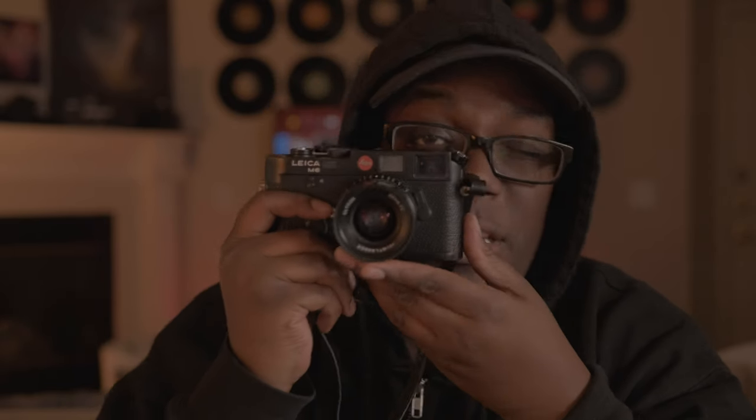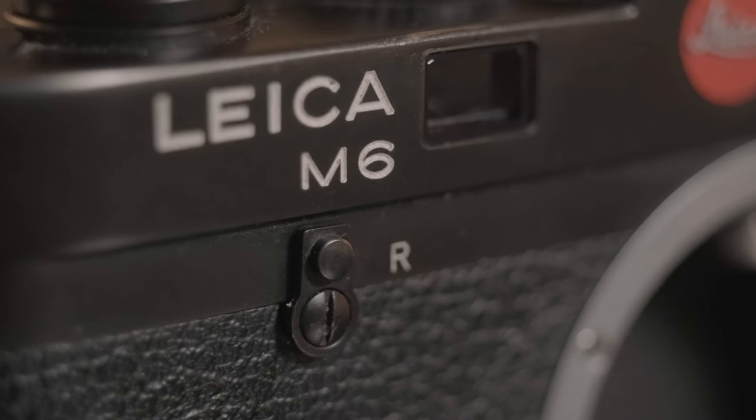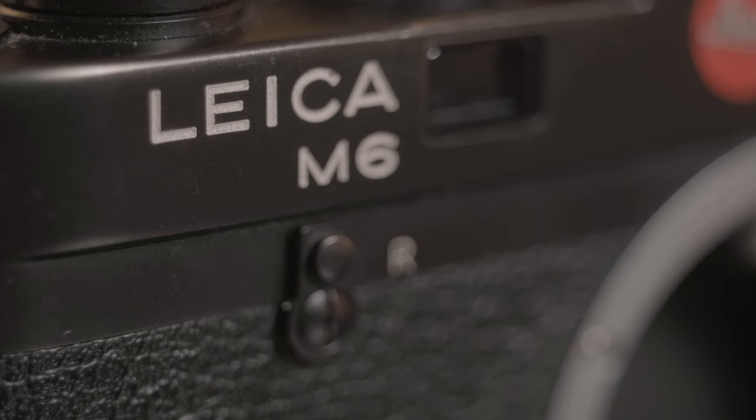And when I'm out shooting on the streets, I like to do a lot of zone focusing. So being able to be so quick with this rangefinder is absolutely amazing. And the rangefinder is another thing I love about this camera. It doesn't have a mirror, so it's not loud. It's nice and quiet, nice and discreet, nice and quick.